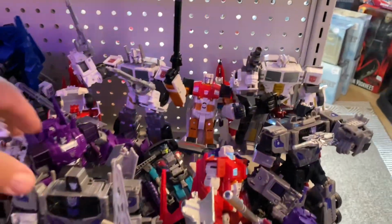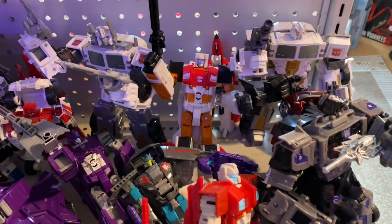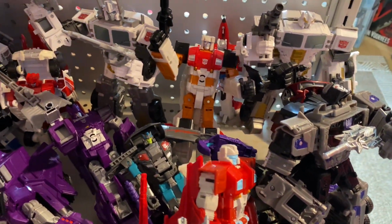Here we have some Combiner Wars Transformers. I do have quite a few of these, and I was looking for some key pieces to complete some of them, but he didn't have any that I did not already have.